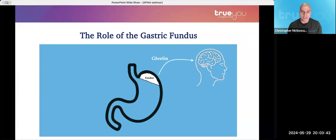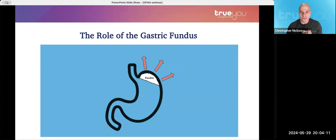One of those is ghrelin, the hunger hormone. Everyone's familiar with this. It's what makes us hungry. It's what makes it so difficult to lose weight by dieting, because as we lose weight, hunger and ghrelin increase and combat our efforts to lose weight. So ghrelin is produced within the fundus of the stomach primarily, travels to the brain and tells our brain that we're hungry. We'll talk more about that in a moment, but it's a key role of the fundus. The other role, I'm going to turn to Dr. Maselli, has to do with accommodation.